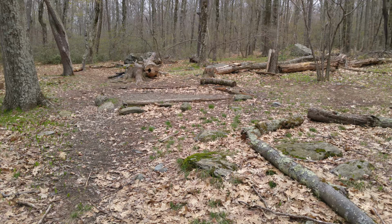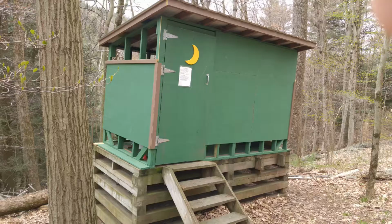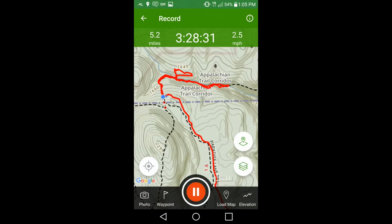There's bear lockers here, several of them. There's a beautiful privy coming up. I think that's site 7 or 8. Yeah, there's a privy. It looks like they just overhauled it and painted it. I'm not sure who maintains this site, but I appreciate all the fine work you've been doing. Hope to stay there someday. There's a registration book, so you probably need to register in advance, I'm guessing.